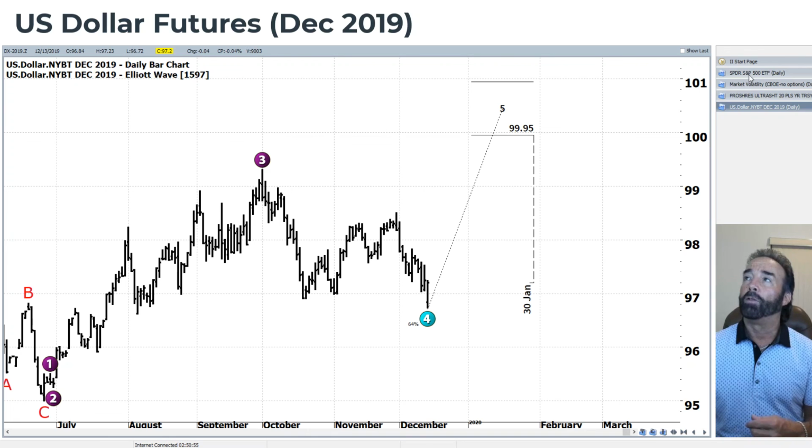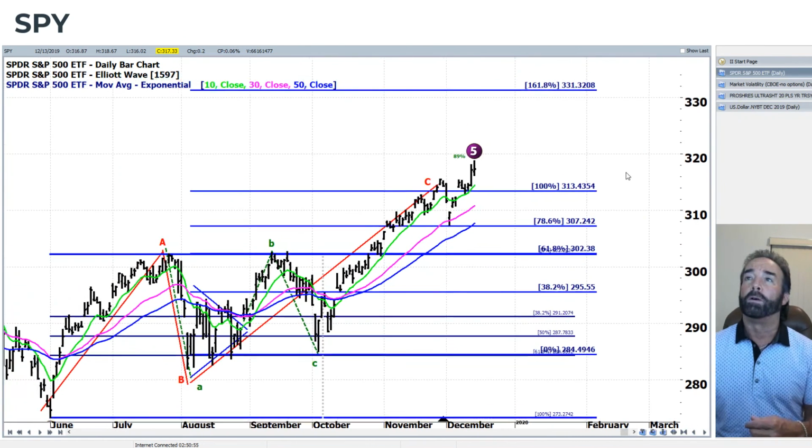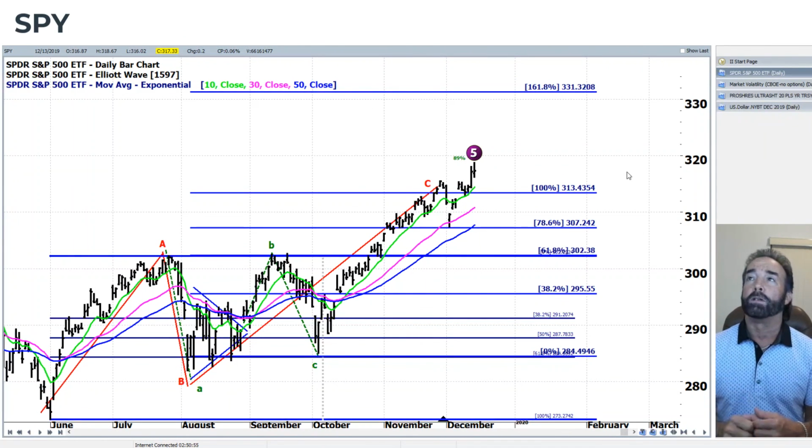But it's also holding in that level right around the strong Fibonacci level. So all eyes will be obviously on the market to start the week, and I'll certainly be watching to see if we continue to move up towards that 161.8% extension level.